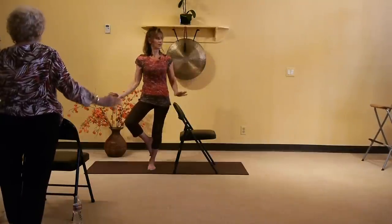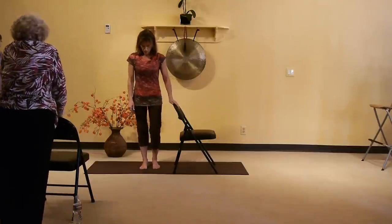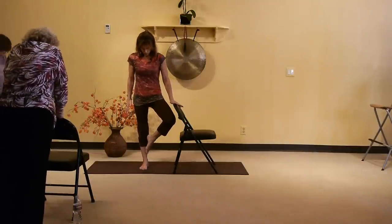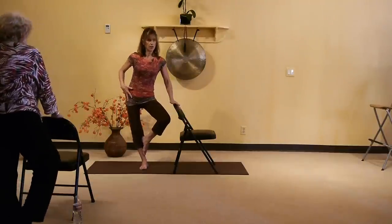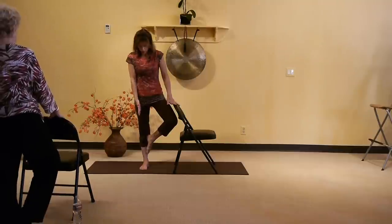And then you're down. Good. Shake it out a little bit. Okay, so to the other side. So left foot down, right foot up. You never want to feel like you're caving in on that hip, right? So you want to make sure that you're nice and strong. It's like you're a beanpole right here.